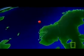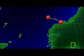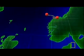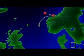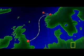First, they'll drill the Ormen Lange gas deposit, transport the gas 120 kilometers to one of Norway's largest processing plants at Nyhamna, then send the processed gas to the UK down the Langelet pipeline, a staggering 1,200 kilometers.